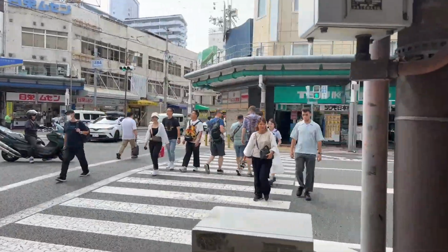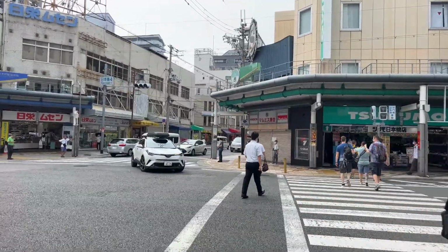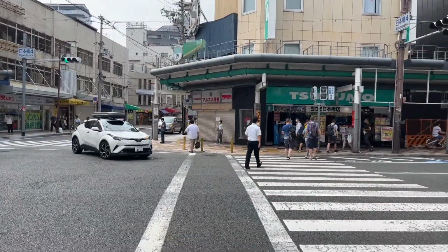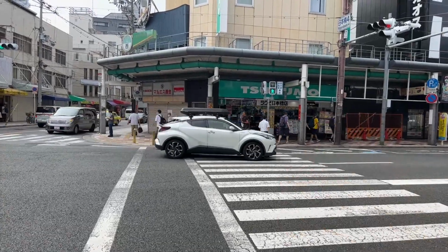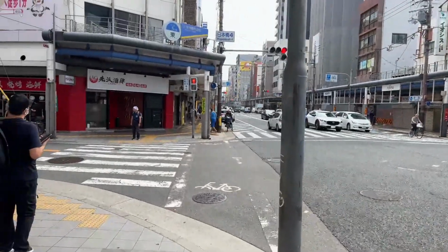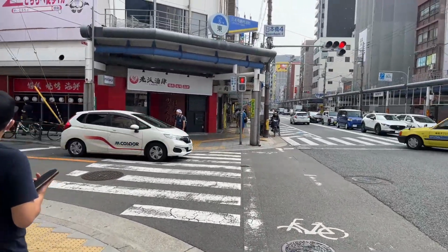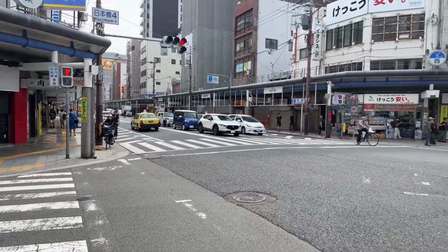This is Tsukumo. They're an electronic shop. If you're into doing custom PC builds, water cooling, LEDs, custom LED, they're really great. They have an online store, but if you go to the second and third floor, you can actually see that in person. They're really trying to gentrify this area.